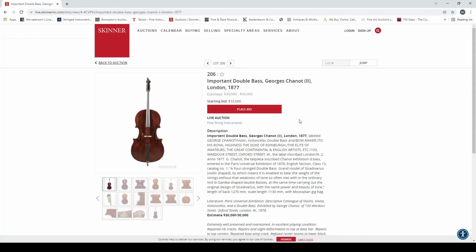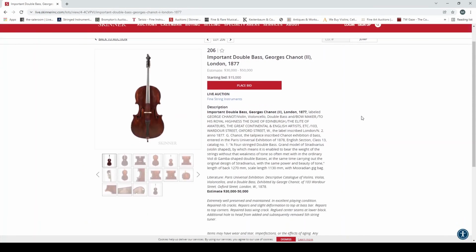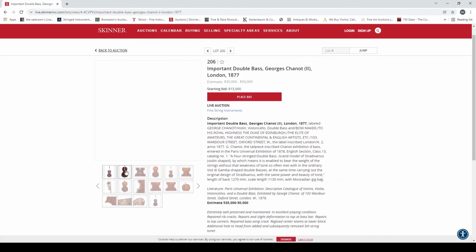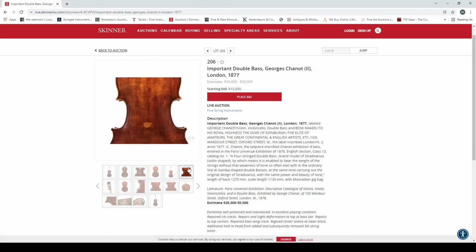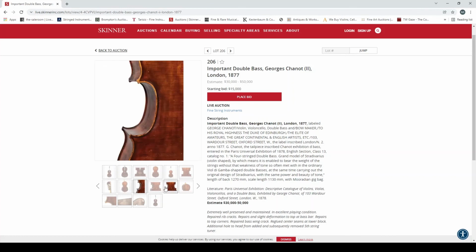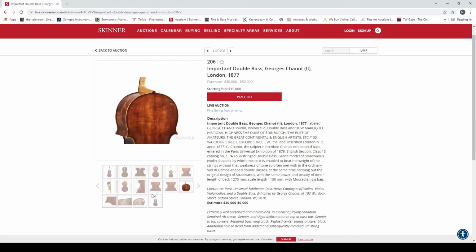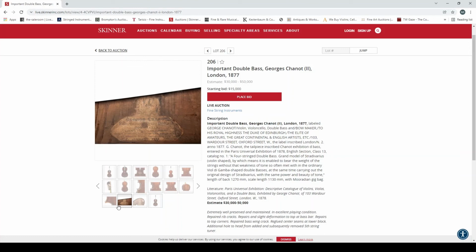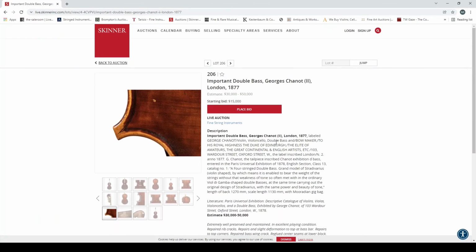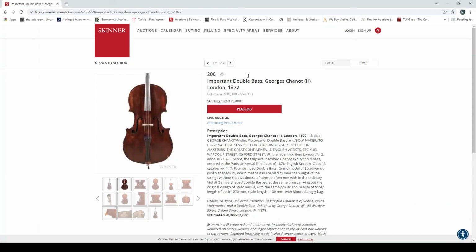Important double bass by Georges Chanot II, London, 1877. 30 to 50,000 is the estimate there. So looks like it's got some information on it. So there you go. If you're into double basses, it's probably a rare opportunity there.